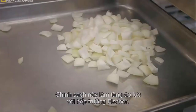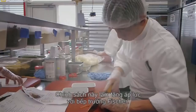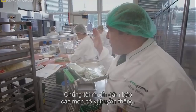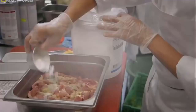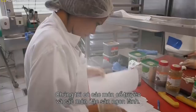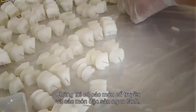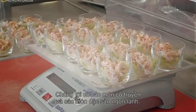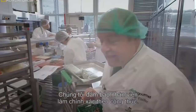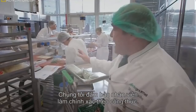This policy adds even more pressure to Chef Fischer's part. Here we are making sure that we're having authentic recipes. So we're having authentic Asian recipes, we're having ethnic recipes, we're having tasty specialities, traditional. So we make sure that the staff is doing exactly according to the recipe, and then it goes to the kitchen where they cook.